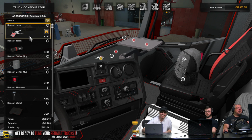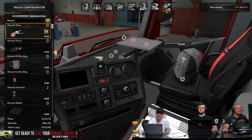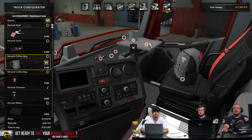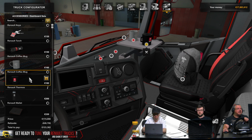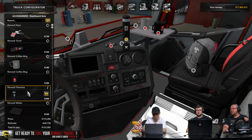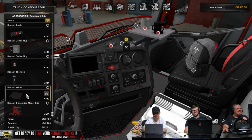First time, players may recognize keys. Oh, that's cool. We have the Renault torch, this is the flashlight. And of course, we have the coffee mug. This is the official merchandise again. If you like, you can put the thermos here, but I do not suggest it. That might be dangerous.